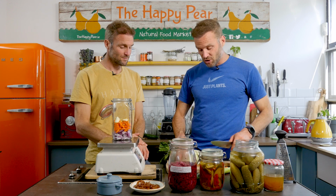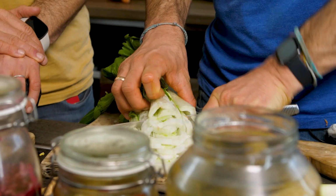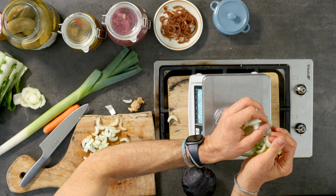So I'm gonna go in with a pak choi. Also, you could use bok choy, or as Stephen said, any vegetable will work fine. So we're just going to fill it until we have a little bit of room left at the top.